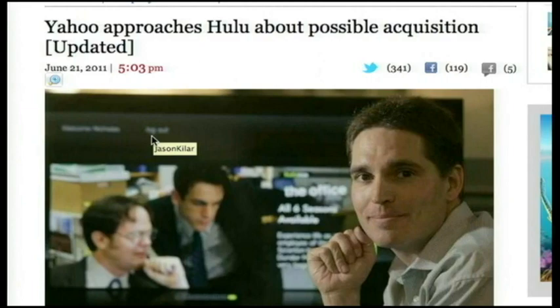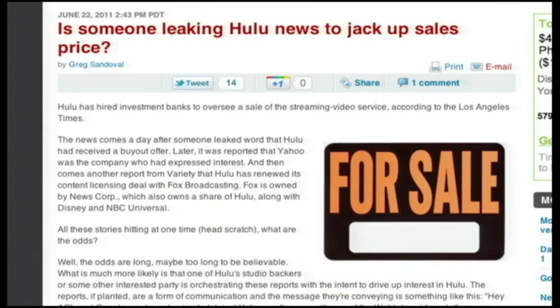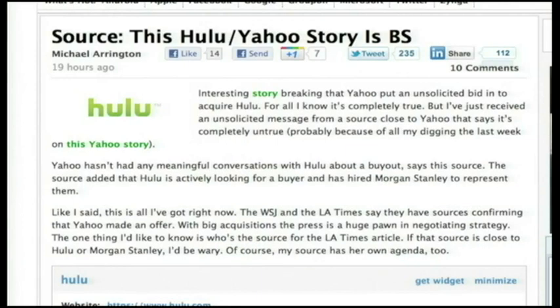Michael Arrington at TechCrunch reports it's not Yahoo, but Hulu is actively looking for a buyer and has hired Morgan Stanley to represent them. Peter Kafka says yes. He'll back that up. He has sources. Also, Julia Boorstin of CNBC has sources that Morgan Stanley and Guggenheim Partners, run by former Bear Stearns CEO Alan Schwartz, are helping Hulu to find a buyer.